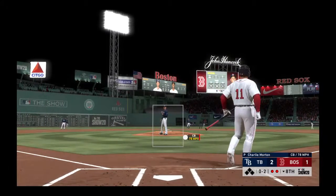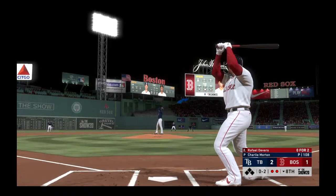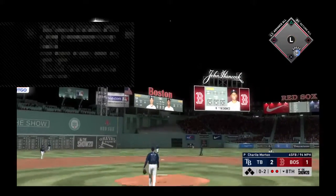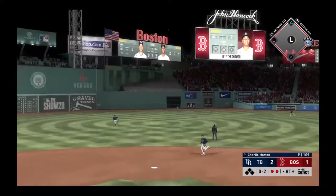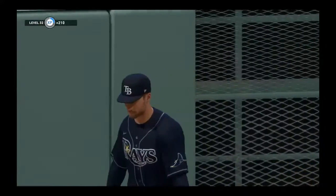Another one sent foul. And he goes down and gets this fastball and takes it high in the air to deep straightaway center. And he will crash into the wall, but hold on.